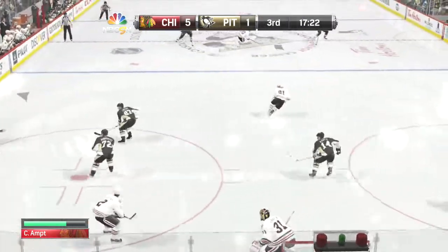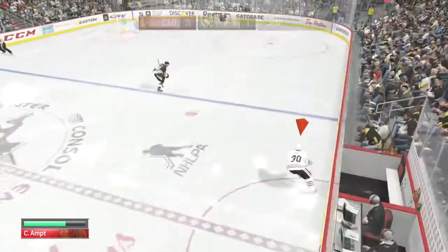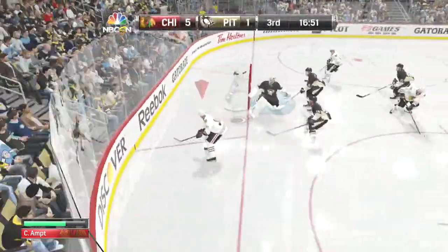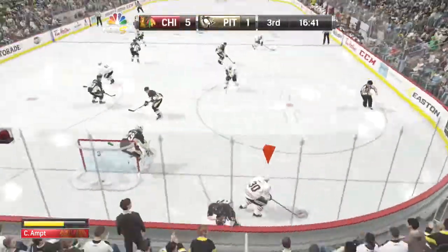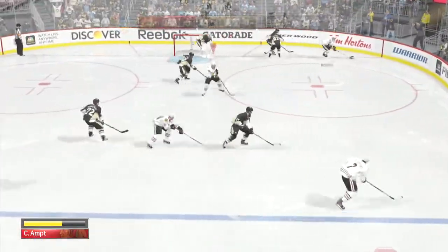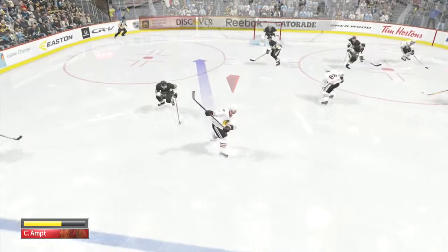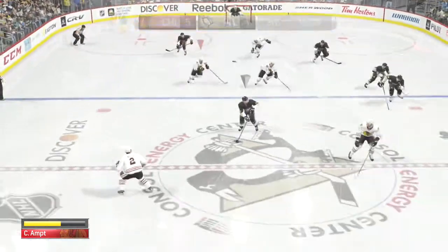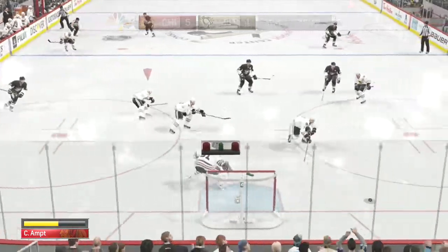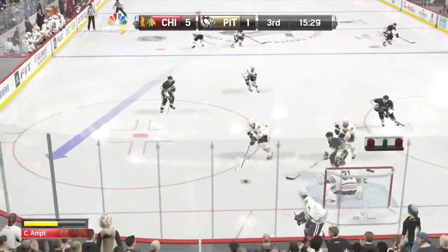To Kane. He's sprung him back up the wing. He's in front with it. A magnificent pad save. He drives toward the slot. He's got a chance. Back in front. Cuts between the blue lines. He throws it there. Lifted on goal. That's why the goalie's there.